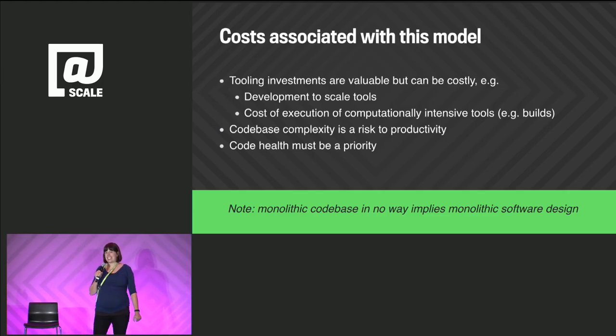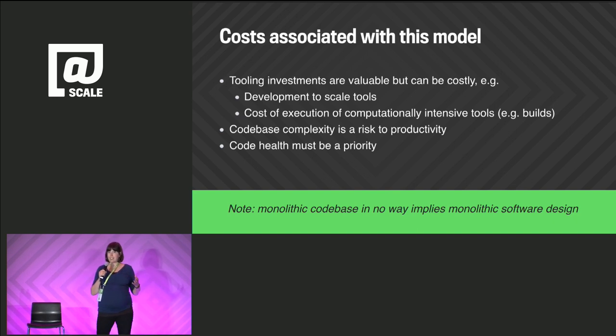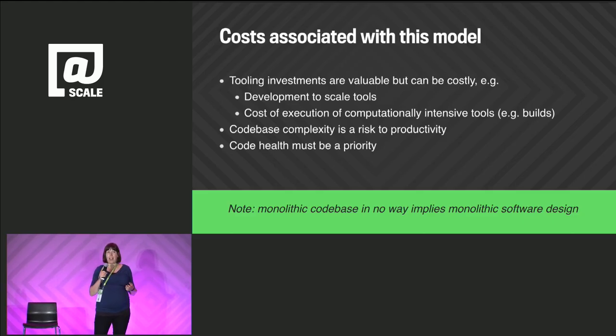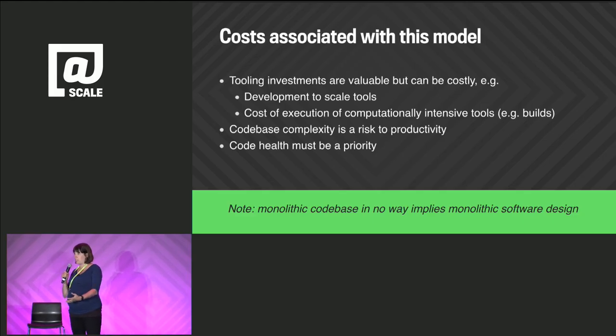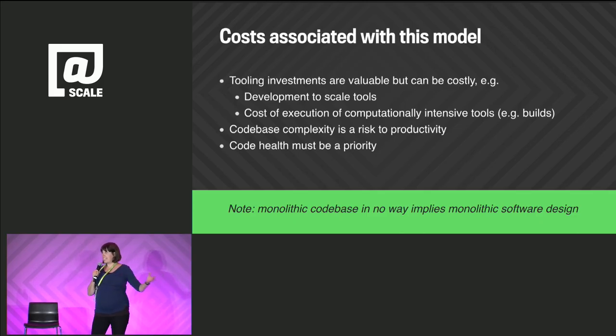But the way I see it, first is the investment in tooling. As I've noted, we've invested very heavily in tooling, both to scale to the size of our repository, but also to provision resources for some of our more computationally intensive tools. For instance, tools like our static analysis pipeline rely on data from builds. So we need to make a trade-off about how often we run these tools and the cost of running them versus the benefit of the data that's provided to users. For instance, with our static analysis pipeline, we'd like to run it on every single snapshot that every user makes. And that's, you know, an expensive proposition.